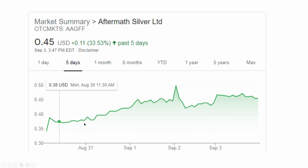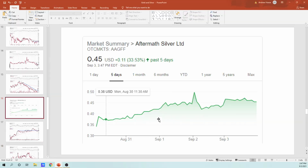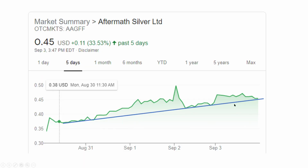Here's Aftermath Silver looking at its trend line to show you kind of what this looks like. I'll draw it in here for you guys. But it looks something like this. And see how it's almost ready to break its uptrend line. It's almost there. So that's why I'm like, it may pull back here. We got to watch it.